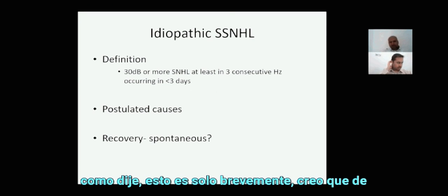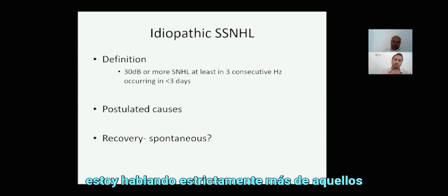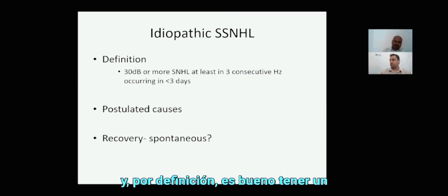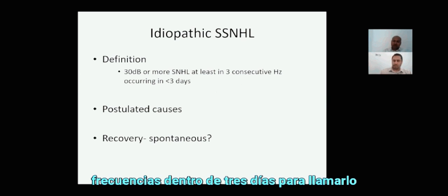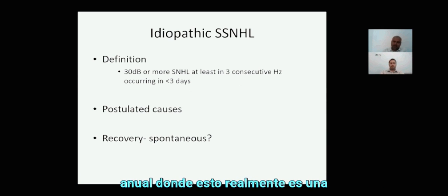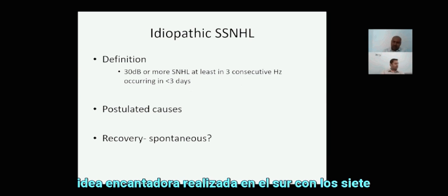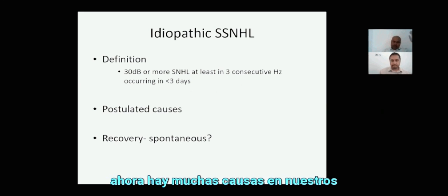Okay, as I said, this is just briefly. When I'm talking about sudden sensory hearing loss, I'm strictly talking more about those where we have no idea what the real cause is. By definition, you've got to have about 30 dB or more loss over 3 contiguous frequencies within 3 days to call it a sudden sensory hearing loss. The important thing to realize is it's very crucial to identify early on whether it's a sudden conductive loss you're dealing with or sudden sensory hearing loss.